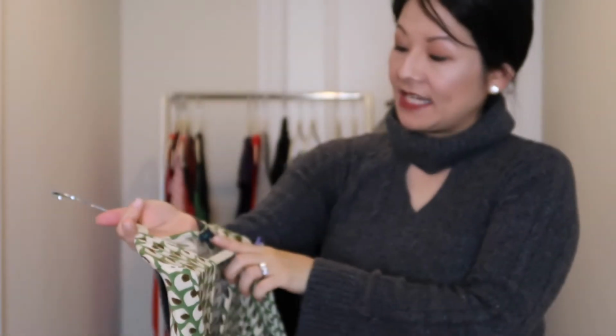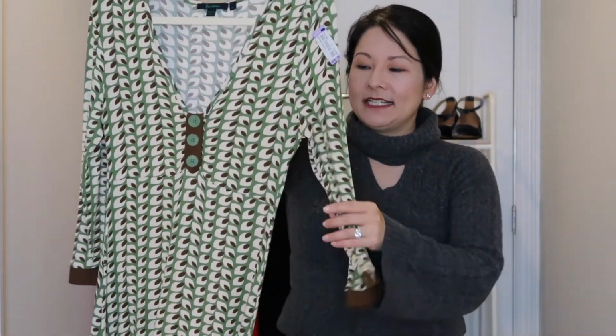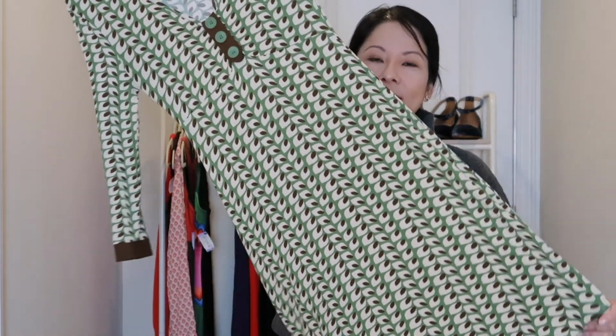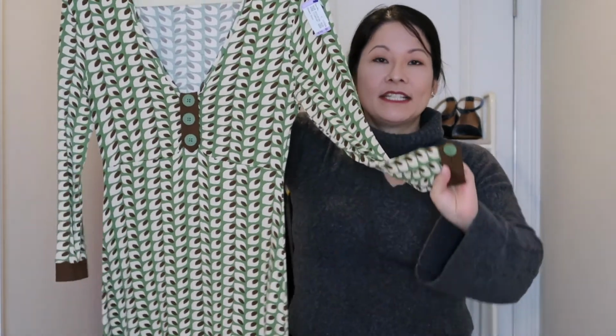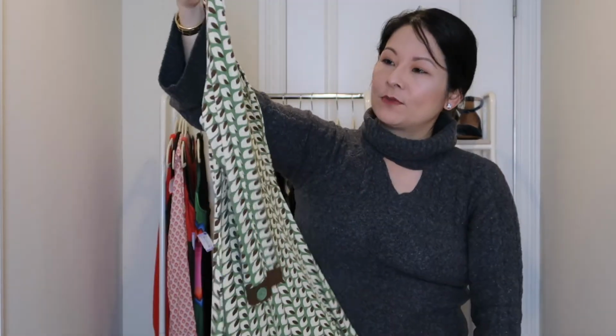So this dress is in a size 8. I hesitated a little bit about this dress as well, just because I wasn't so certain about the style. It's a very lightweight type of knit material, which feels really nice and comfortable though. It has this V-neckline, some button details, and some buttons at the cuffs as well, which is kind of cute. I thought it would be a nice transitional dress as well because it's so lightweight.